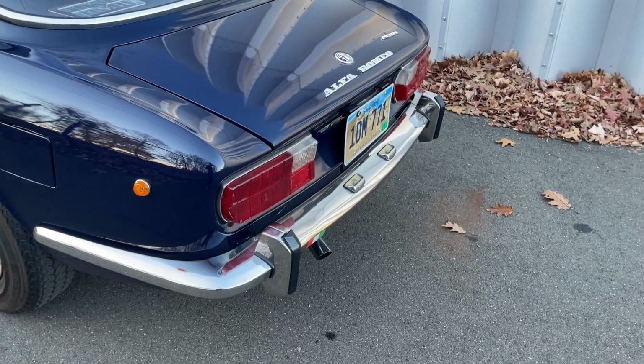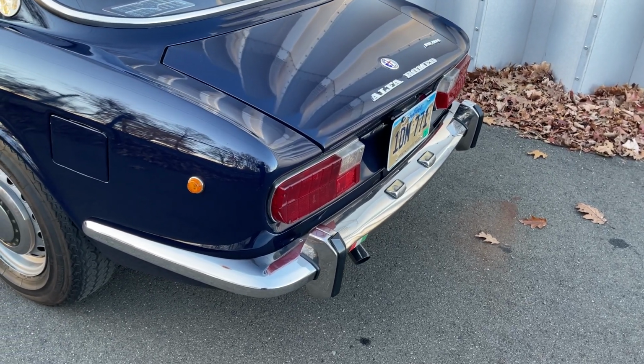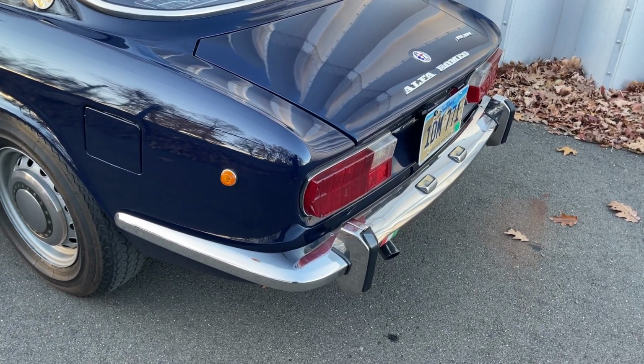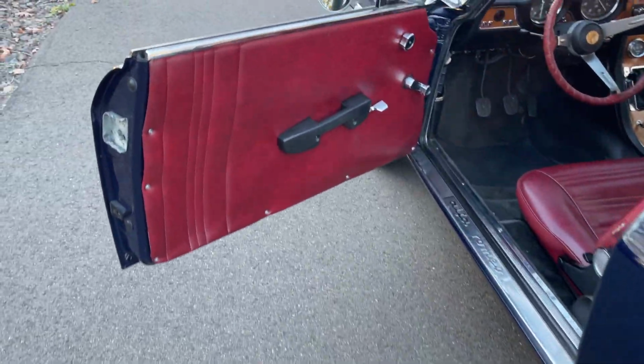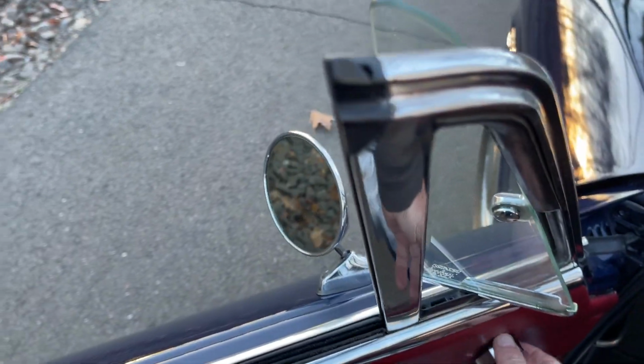Let's take a look at the tailpipe so you can see. This is under 1,000 miles since the engine was rebuilt, so no smoke. And some of the best vent windows in the world.